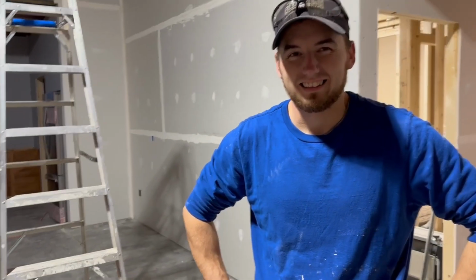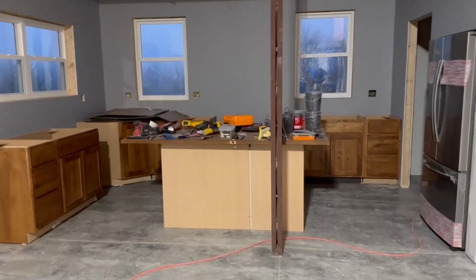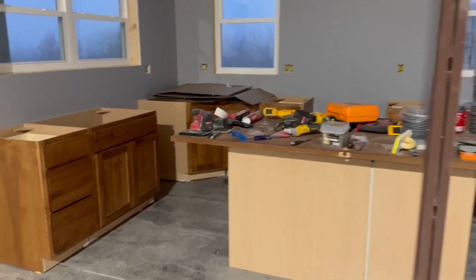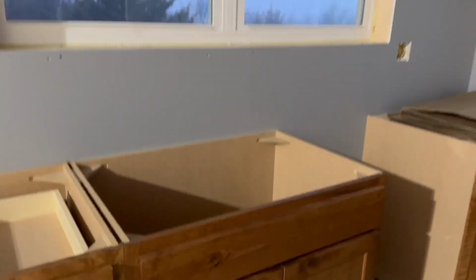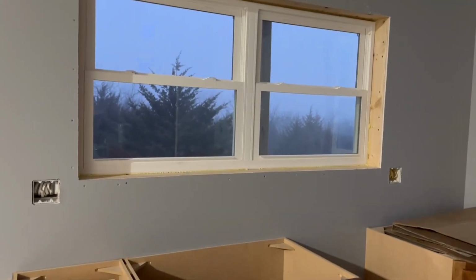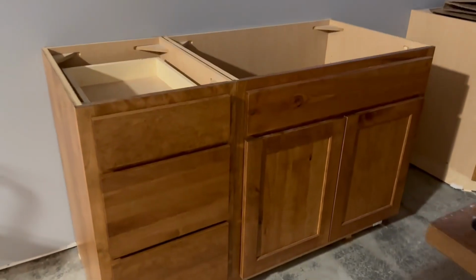And then also on Monday, we got the kitchen cabinets set. So they're ready to go. This is where the sink's gonna go. It's really foggy out. Yeah, it's kind of foggy. It rained all day today.